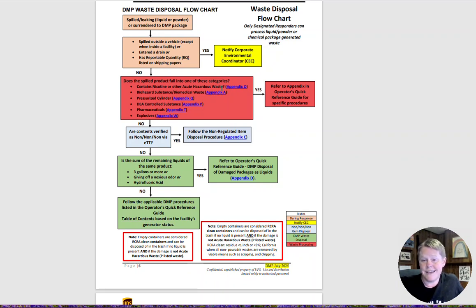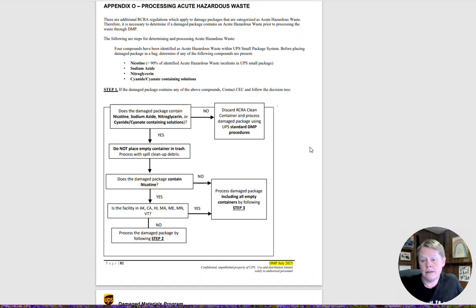Well, yes it does. So we're going to click right here on Appendix O, and it's going to take us down here, and then we're going to go through the nicotine or the acute hazardous waste flowchart. I'm not going to read this to you guys. I'm going to let you go ahead and read it, but these are our 4 chemicals that we're looking for if we're looking for acute hazardous waste. So if you've got any of these 4 chemicals in the product that you are solidifying, this is an acute hazardous waste, and you need to come to this page to go through it.